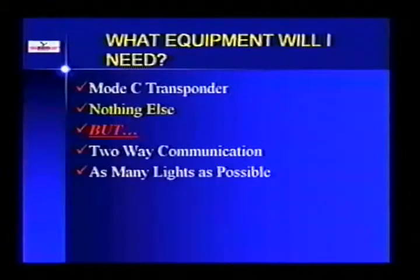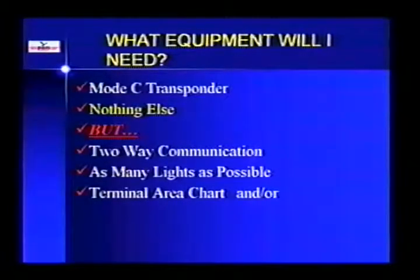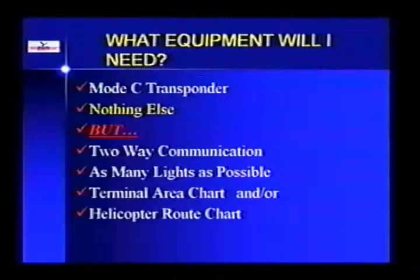Okay? But after looking at that, we see, okay, we're going to need a Mode C transponder and nothing else legally. However, you would be really foolish to go without two-way communication, as many lights as you possibly can turn on, and a terminal area chart, or better yet, a helicopter route chart. Now, many of you are very familiar with the terminal area chart. We've all seen them. It has a scale of 1 inch equals 3.25 miles, okay?